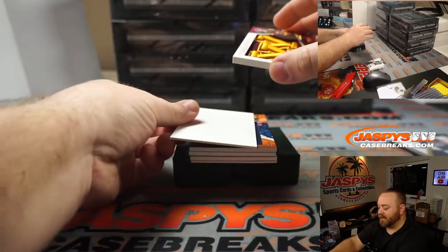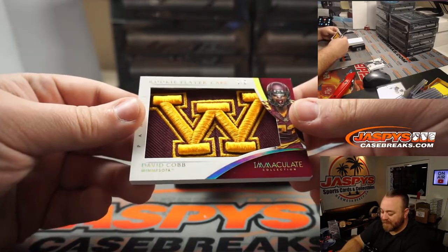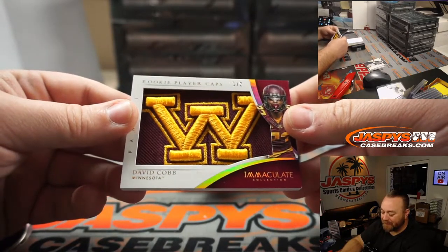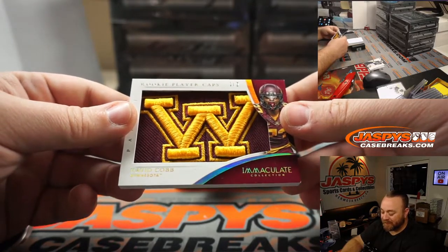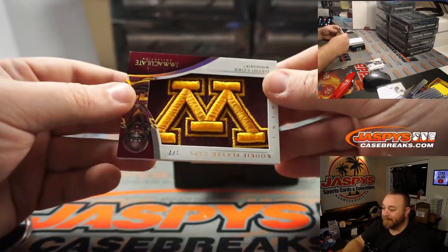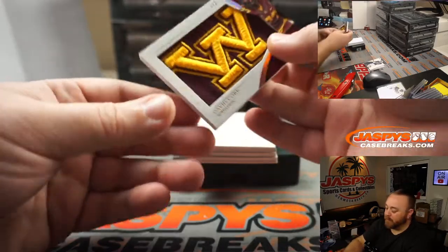Look at the patch on this. David Cobb. It's upside down, which is kind of sad. One of two rookie player caps. I'm not sure whoever put this in thought it was a W, but it's definitely an M for Minnesota. And that is really cool. One of two goes to spot 1, Omar.